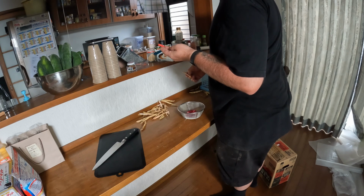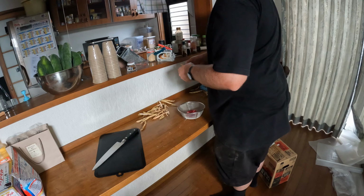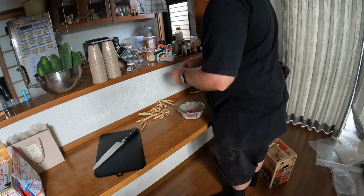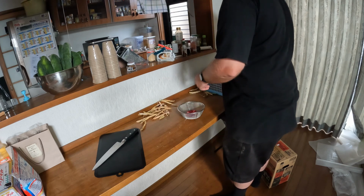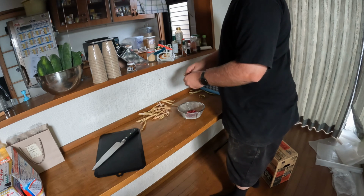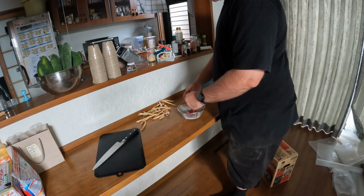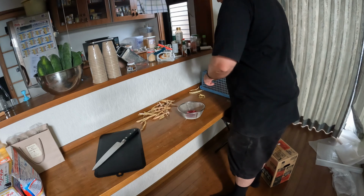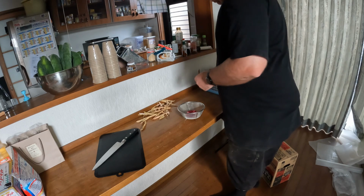Sprouting? There's no sprouting. It's not a good sign though. I might need an actual drying strategy of some kind, because if these sit out and start to sprout, then I've lost all my beans. So I don't know. I'll look on the internet and see what the wisdom of the world has to say.